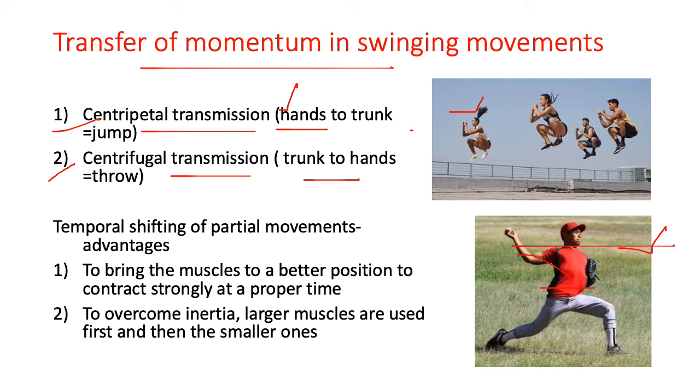So this is your centripetal and centrifugal. And simply you can remember that centripetal is hands to trunk, example jump, and centrifugal is trunk to hands, like a throw, or javelin throw.